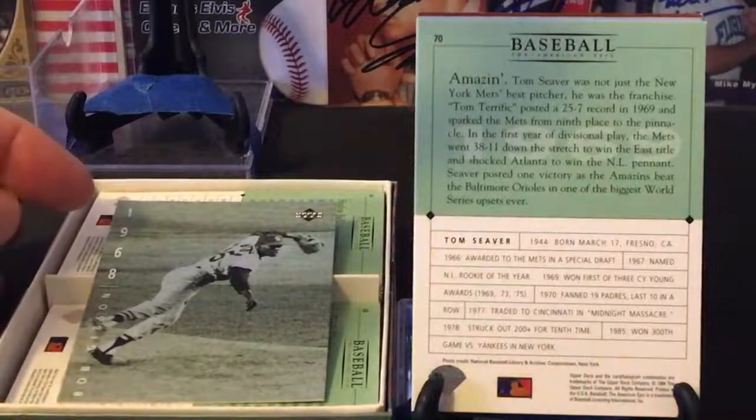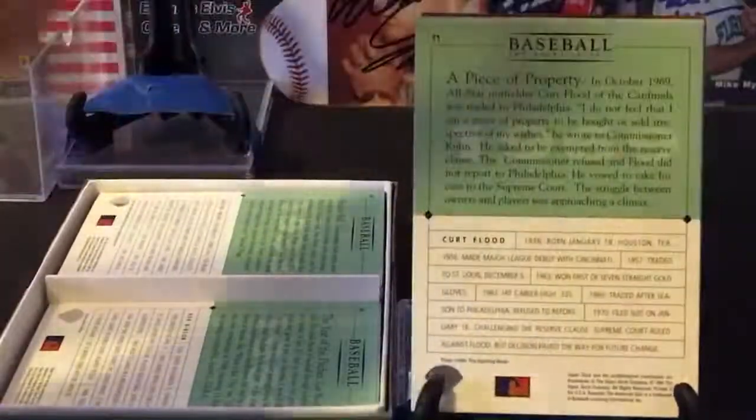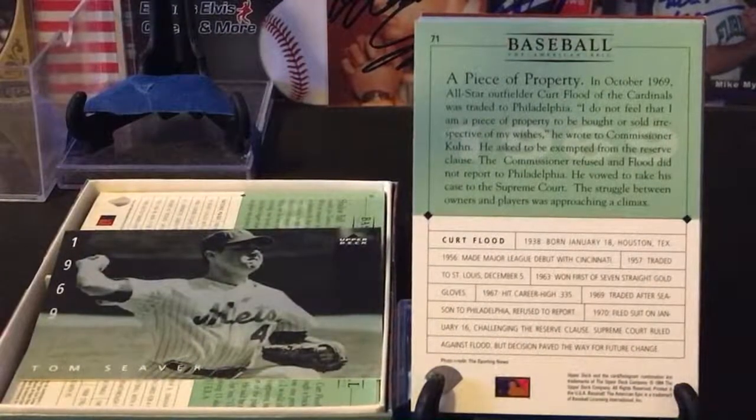All right, so the 1968 Bob Gibson is in the books, and Tom Seaver is up to bat now in 1969. A piece of property.